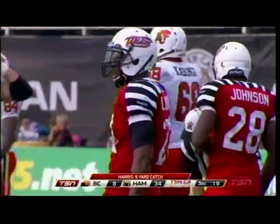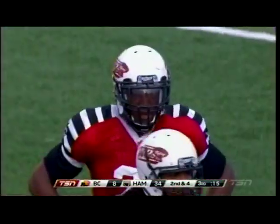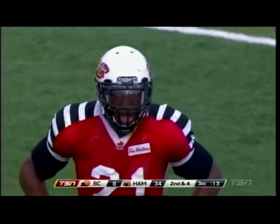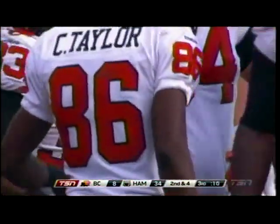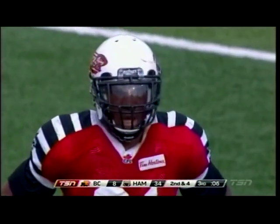Simoni Lawrence in on another tackle. Simoni Lawrence is having a J.C. Sherritt type of day. J.C. Sherritt, part of the reason Simoni Lawrence is here. Obviously tough to find playing time in that linebacking corps of the Edmonton Eskimos. And on almost every tackle, every play is Simoni Lawrence.